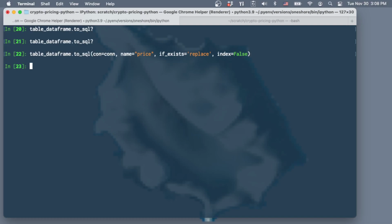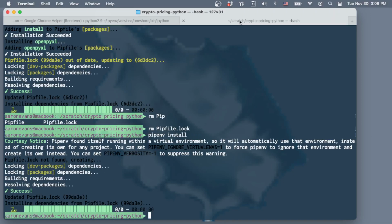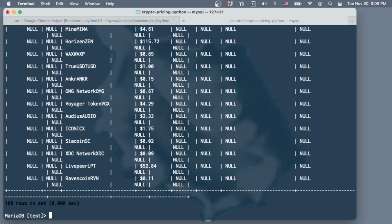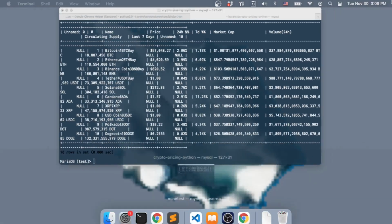And let's go ahead and look at this. So we're going to hop back over to MySQL or MariaDB. We want to use the test database. We want to show tables. Our table is price, and I think I wanted to call it prices, but it doesn't matter. We can do select star from price, or select star from price limit 10 to just get our top 10. And there we go.